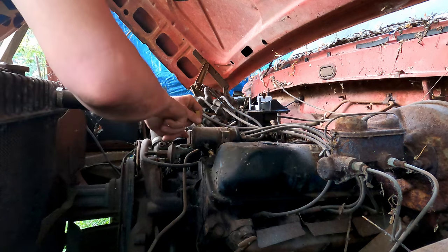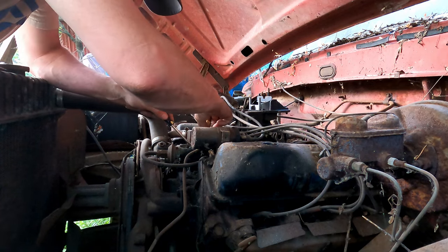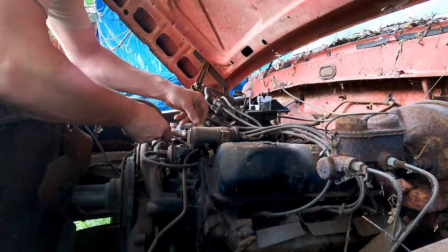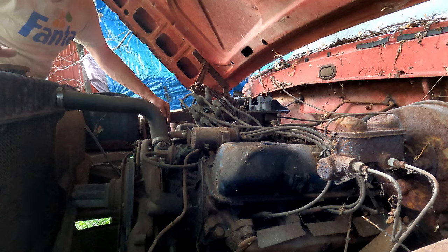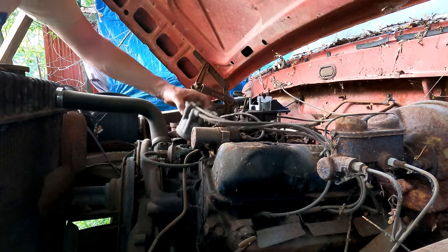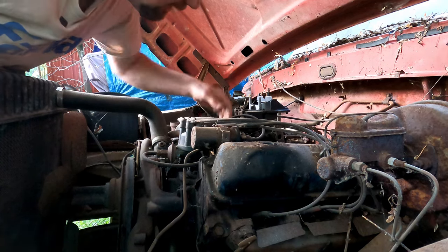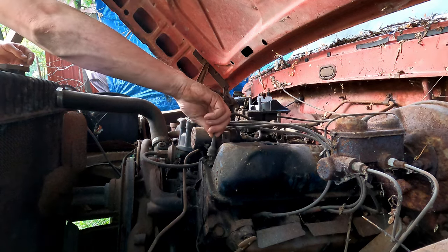I know they make points files for this stuff. I don't have one. I've got the same roll of 240 grit sandpaper that I've had since the 90s. And sand. All right, turn the key back on. And clear. Oh, oh yeah. Yeah, right? Is that right? Yep. Screw there. Okay. How do you get to that one? Okay. Let's try that.